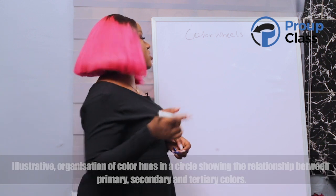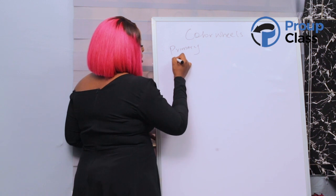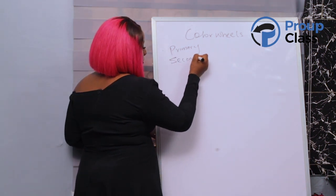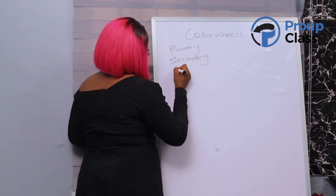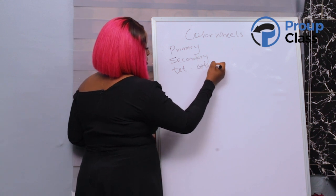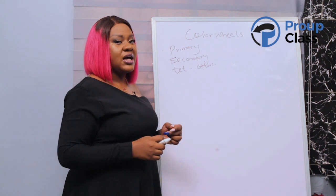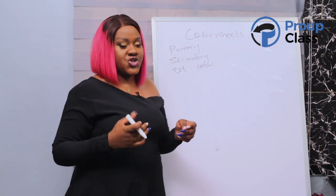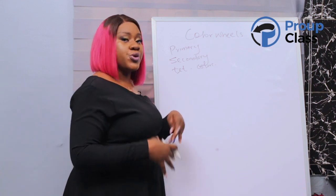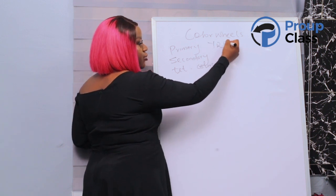Now that takes us straight into primary, secondary, and tertiary colors. What are primary colors? Primary colors are basic colors. They are colors that occur naturally. They are natural existing colors. You can't mix to create primary colors. You cannot remove from them. And there are just three of them, and that's yellow, red, and blue.